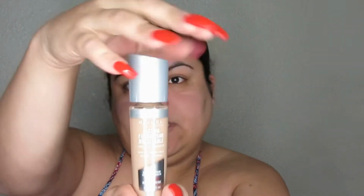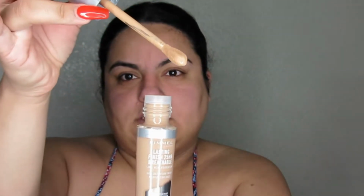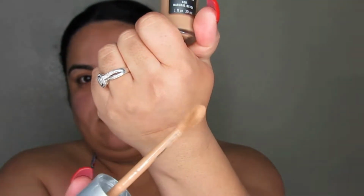But yeah, so this is how the foundation opens up, and it looks like this. The wand is pretty thick, and it reminds me of those high-end foundations with the little stick and stuff. But yeah, since we got our primer, we're going to go on, and I am going to be applying it with the Beauty Blender, which is just a regular beauty sponge.